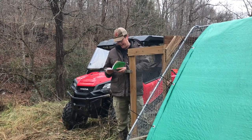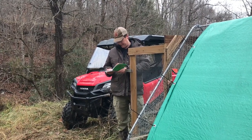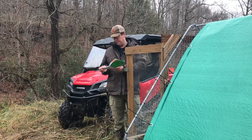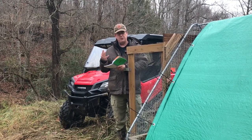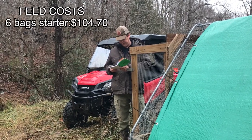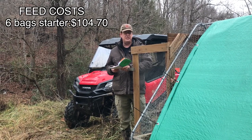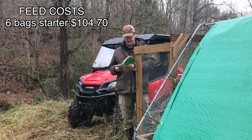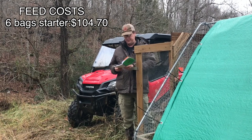So what I ended up buying over the course of the 8 week plus window that we had the chickens, I had three different purchases of feed. I started off with 22% starter feed that was non-GMO. It was $17.45 a bag. I bought six bags of those, 50 pound bags, for $104.70.